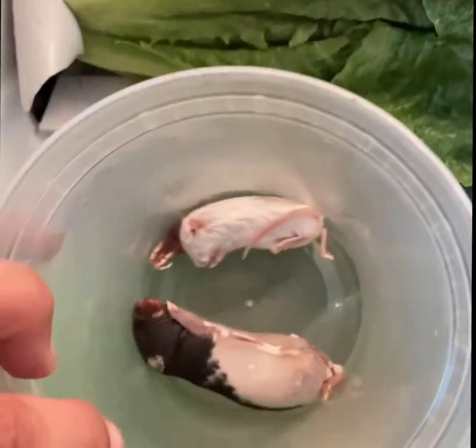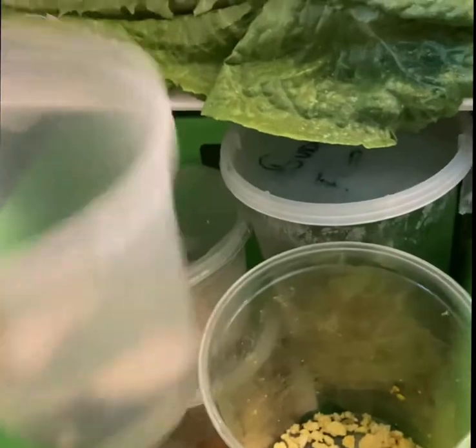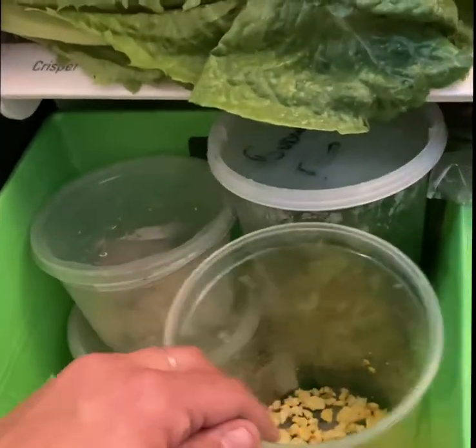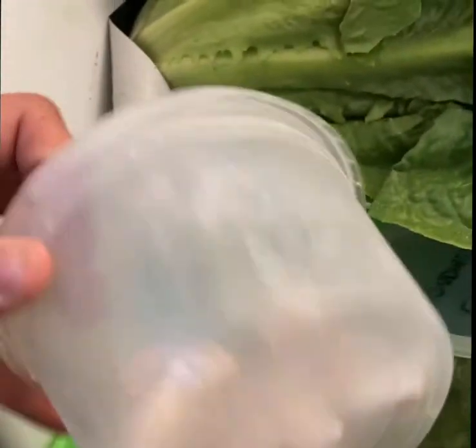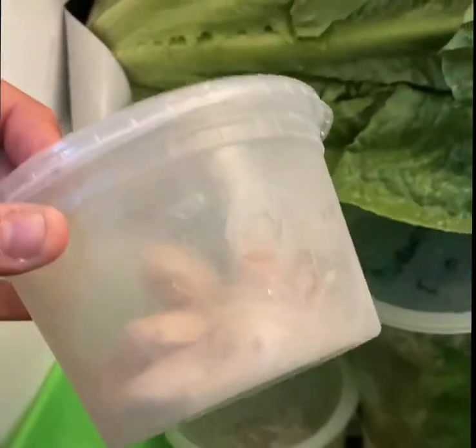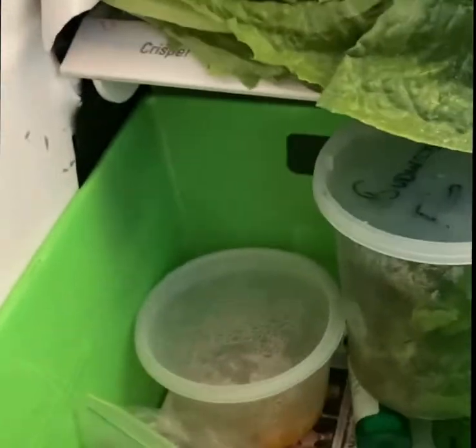So we do rats and mice depending on the size of the snake and or lizard, and the same thing with egg. This is just a little bit left over. We had some chicken that we cut up. We can either boil it, or I like to roast it or pan fry it because it tastes a little bit better, even though you're not adding anything extra. They seem to like it a lot better than just boiled.